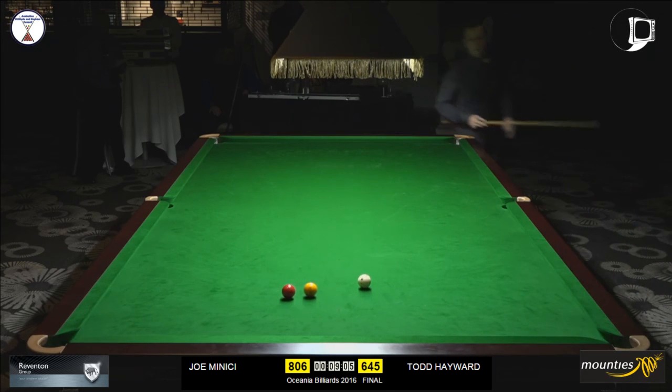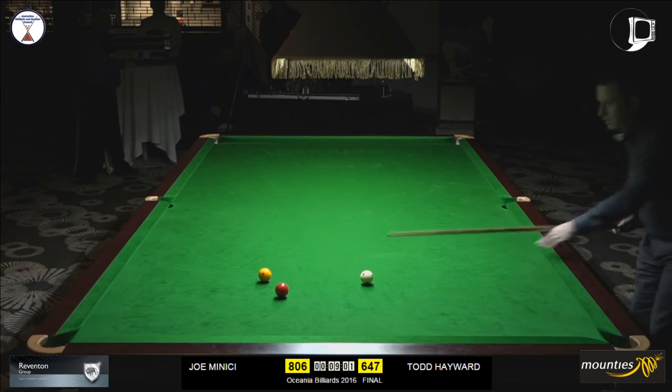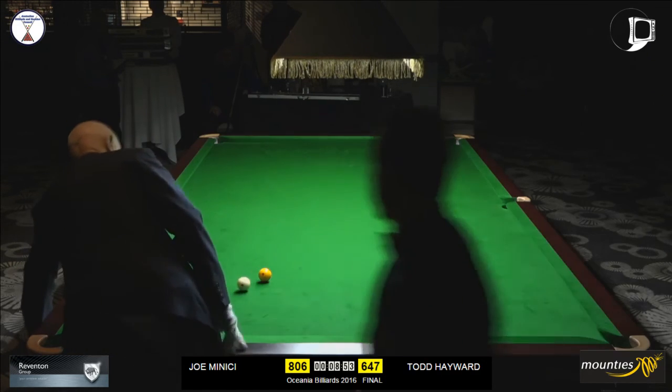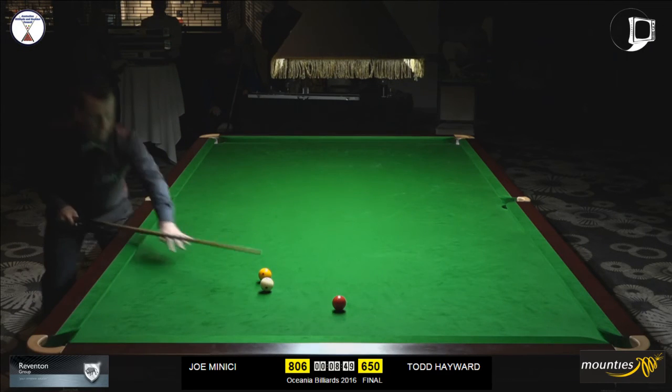Good recovery from three consecutive difficult positions there. Yeah, nice. Slip by. That's okay. That's good. Be happy with that. So he's just going to drill a couple of reds while he thinks, I think.